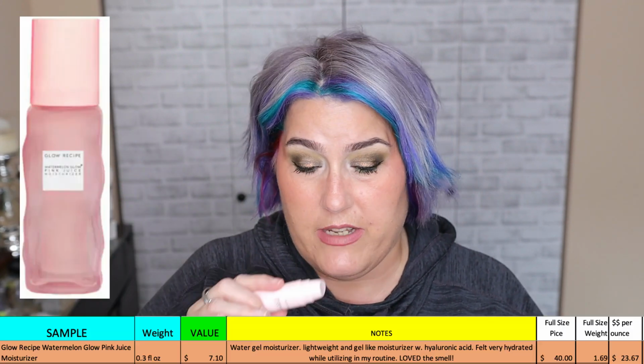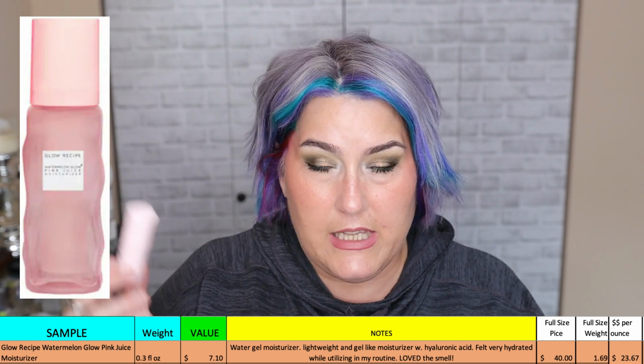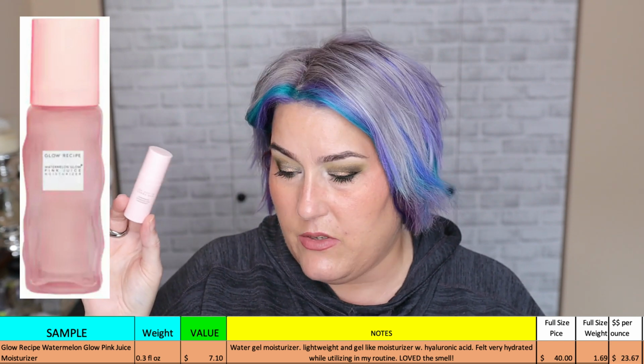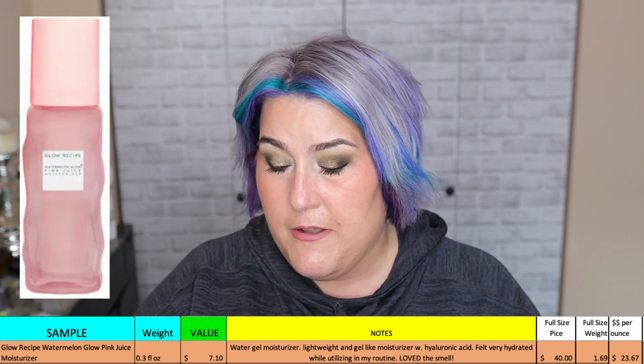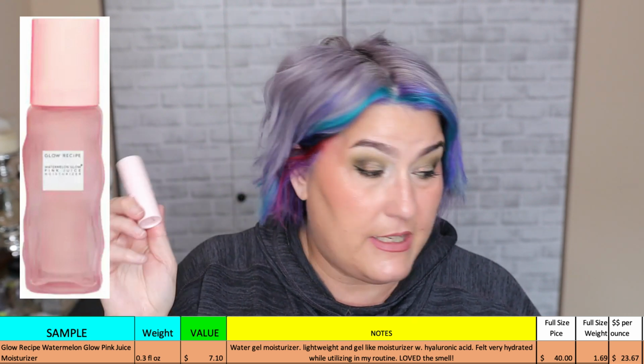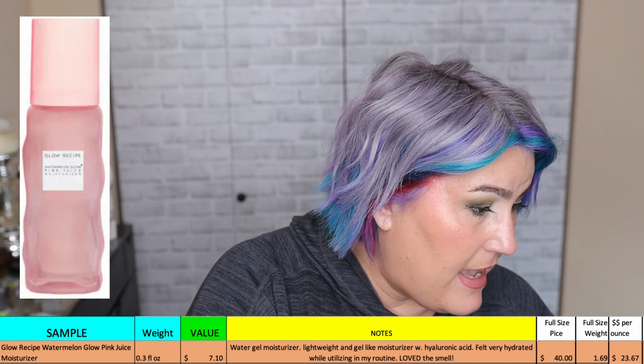I did have this Glow Recipe Watermelon Glow Pink Juice Moisturizer, which was a fantastic moisturizer. I loved the smell of it. And this actually lasted quite some time. I think I used this almost the entirety of the month as my moisturizer. This is actually a pretty hefty sample.